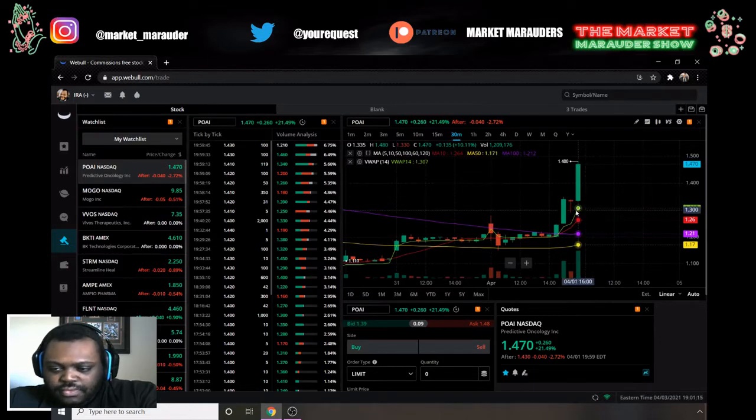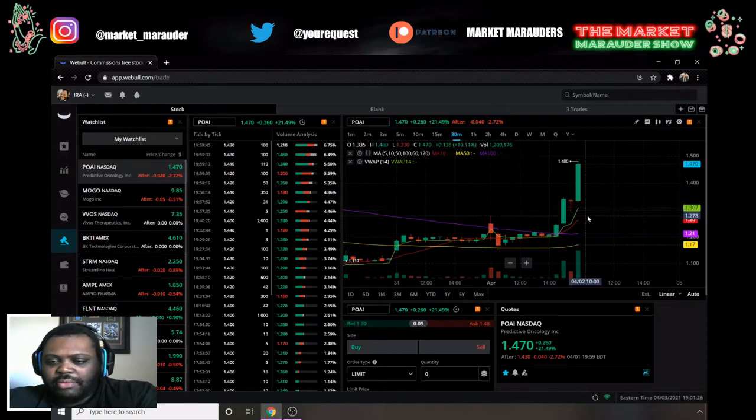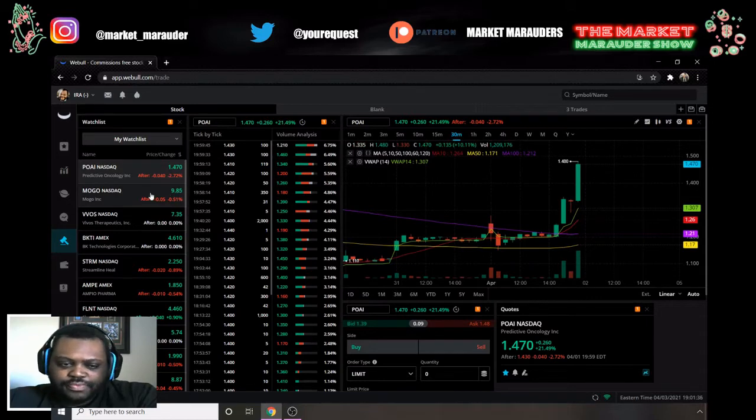So both metrics being positive, VWAP above moving average 10, and moving average 10 above 50 and 100. So going to be looking at this one for a potential early morning mover on Monday when the market opens. Looking for it to jump back up and test this $4.80 resistance level that it hit last week.